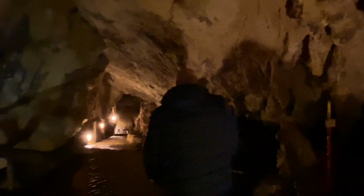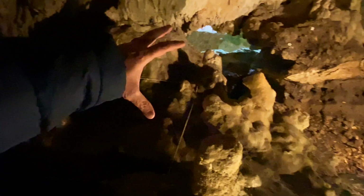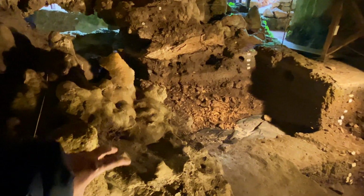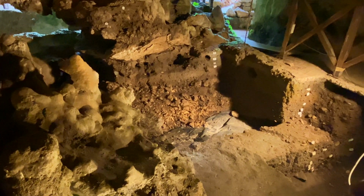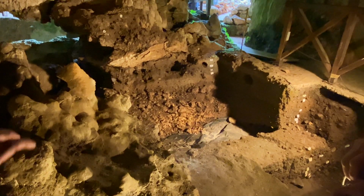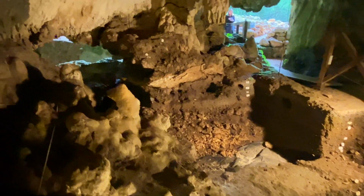That's why when you have your house up against a wall, you have moisture problems. The fire, the barbecue. So they cooked here. Even back then they cooked their food. Okay, this is amazing.